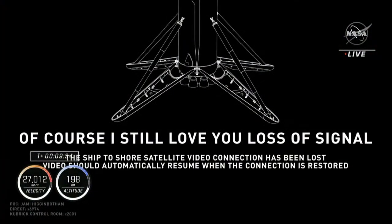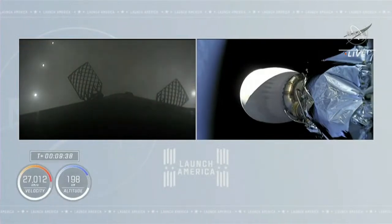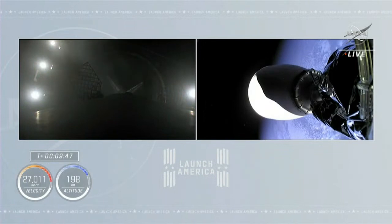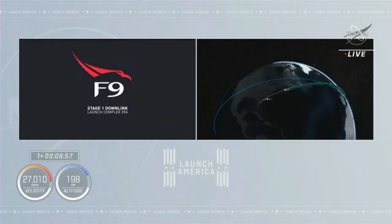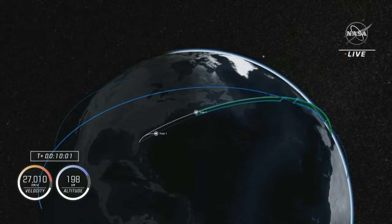You hear the applause here in Hawthorne. We're waiting to get a video signal back from the drone ship. And the view from the onboard camera, we saw it just briefly. It looks like first stage on the drone ship. Getting views of the Dragon trunk. So the first stage is on the drone ship, successfully landed, and more importantly, second stage is in a nominal orbit with the Dragon spacecraft getting ready for some important events coming up, Gary.